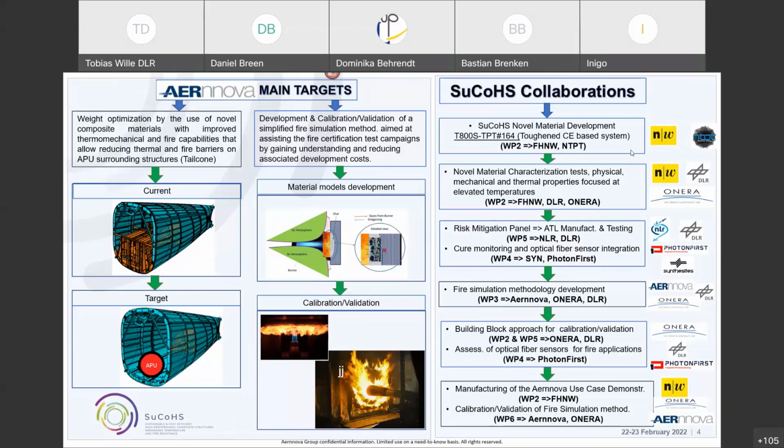So the development of new materials, we foresee, could supposedly be a good improvement in order to achieve these weight optimization objectives.